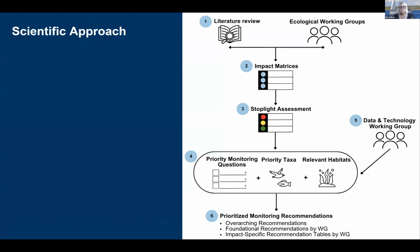So what did we do? We were working in a new application of offshore wind in an environment where it's never been tested before. The technology is not tested. So where we started is this team conducted a very in-depth literature review of the scientific information relevant to our taxa, our habitats, our dynamic ecosystem, as well as the environment in which we are placing it. This literature review is a product that we can easily share with you. Then we relied heavily on these ecological and data integration and data technology working groups to define what the impact matrices were.